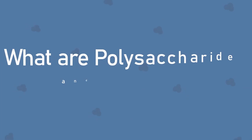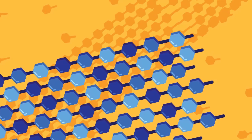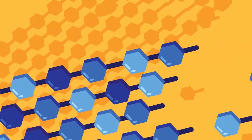What are polysaccharides and their types? A polysaccharide is formed when many monosaccharide molecules join together. The process of condensing many similar molecules to form a large molecule is identified as polymerization. Condensation is the reaction in which water molecules are released as a byproduct.